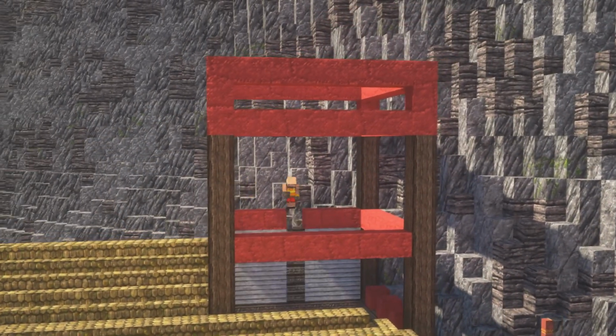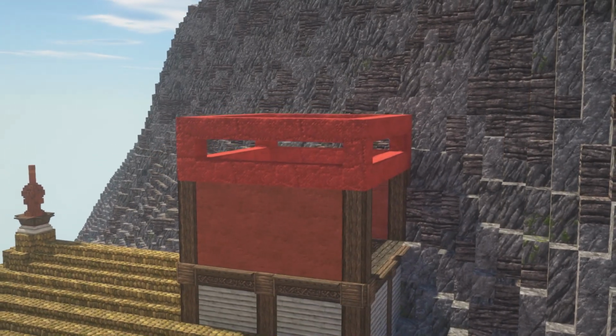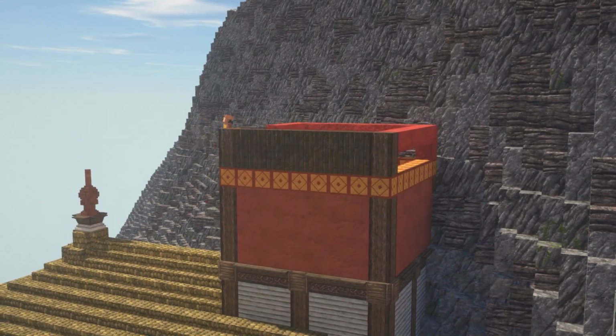And I think that's going to help a lot with the style, and maybe make the palace itself feel bigger because we're adding smaller houses below it. So that's kind of the plan we have for the future here.